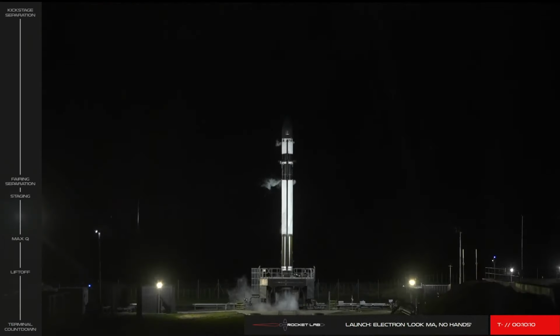Today's mission will carry critical test instrumentation in Electron's first stage to inform our recovery attempts in the future. Now, reusing the first stage of a small launch vehicle is a complex challenge as there's little mass margin to dedicate to the recovery systems. For a long time, we said we wouldn't pursue reusability for this very reason.